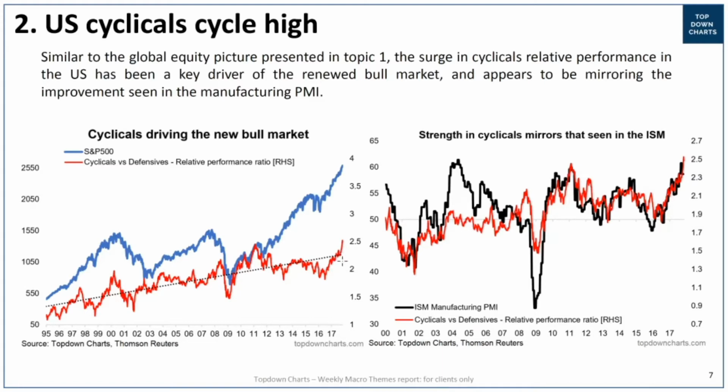It's important too to look at this and realize that this renewed bull market that we've had over the last 12 to 18 months has really been driven by cyclicals' relative performance. And so if it mattered for that bull market, then it matters for the outlook, because anything that's going to impact on that is going to be key.